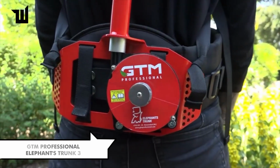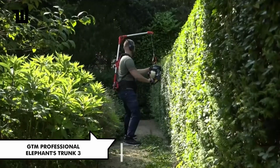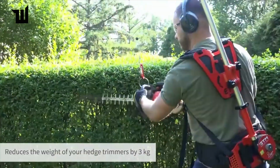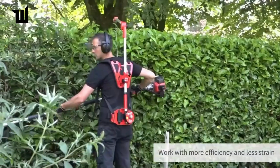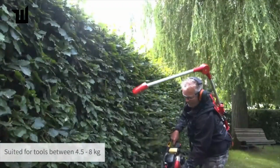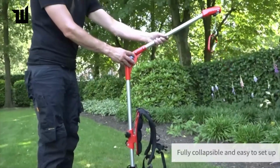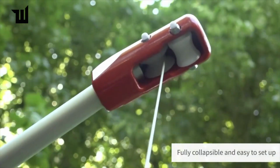GTM Professional Elephant's Trunk 3. The Elephant's Trunk 3 from GTM Professional lets you carry garden tools weighing up to 8 kilograms. It is worn like a backpack and has a steel cable to attach tools. Priced at $405.50, it's a convenient solution for professional gardeners.